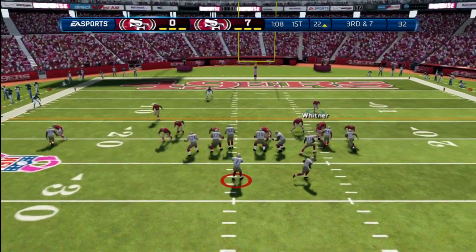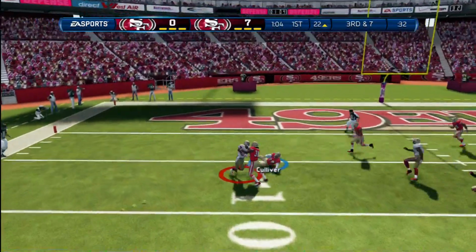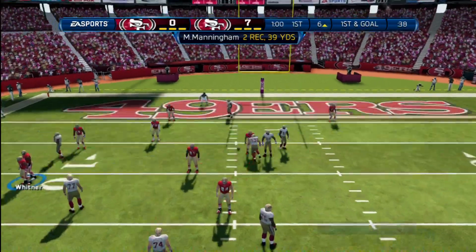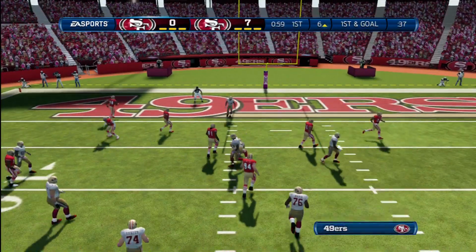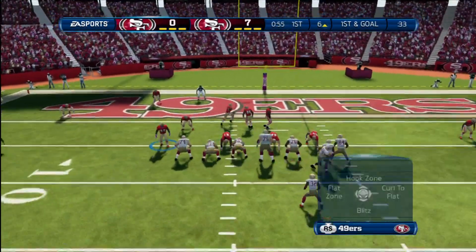This will be the eighth play of this drive. Eyeing that left side. Catch made by Mario Manningham. Good job by the offense. Another first down. The defense absolutely is getting tired. And when you get tired, you make mistakes.